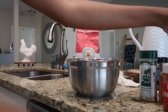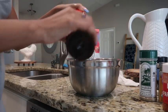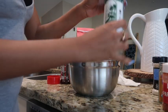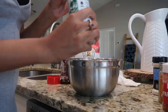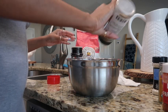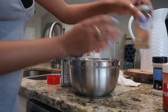Okay guys, now we're going to get into the seasoning. You know you got to use some Lawry's. With this seasoning, we're not going to use too much, but we're going to use enough. Then I'm going to go in with Everglades seasoning. I love it. It's bomb. I really just eye it. I cannot tell you guys the measurements.